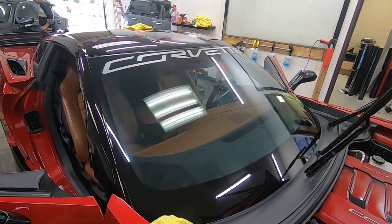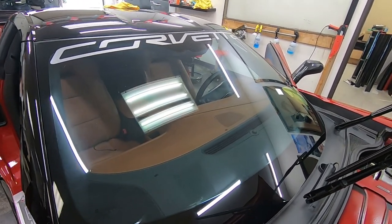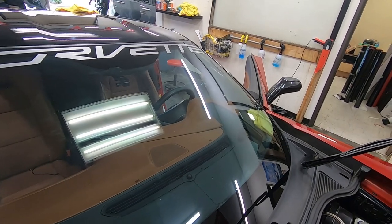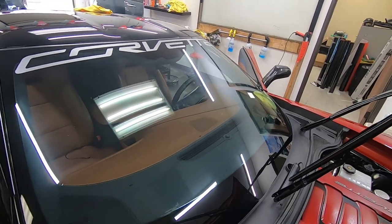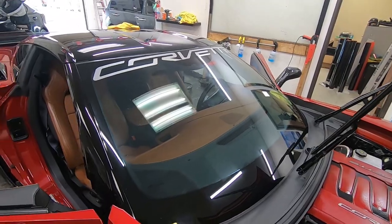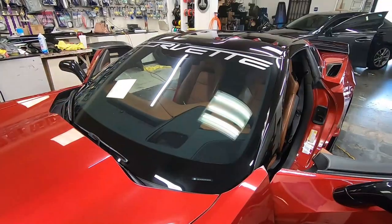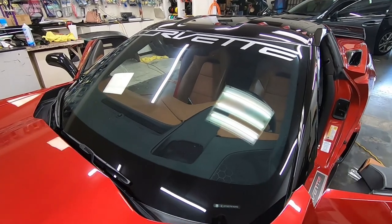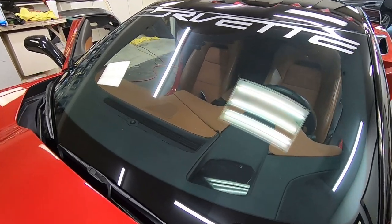Take a look at that, guys. Doesn't that look awesome? So guys, that's what it looks like when it's all finished. This is 70% on the front windshield.